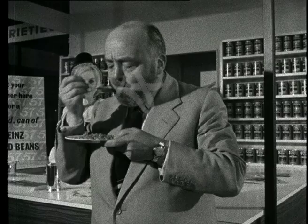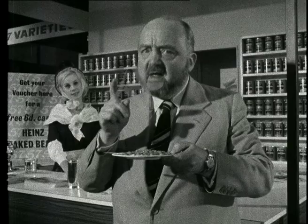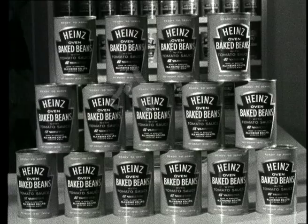You know, I often wonder what magic Heinz used to make this tomato sauce so good. And the beans, so plump and full, never mushy. That's a special Heinz secret. That's why no other beans really quite measure up. Just have to be Heinz.